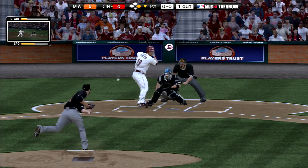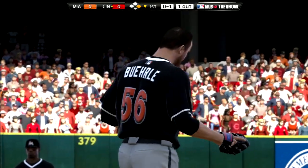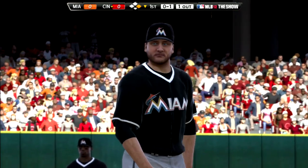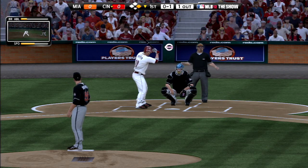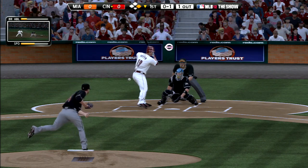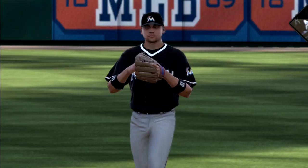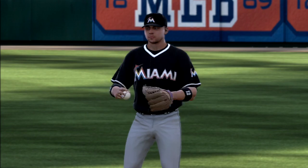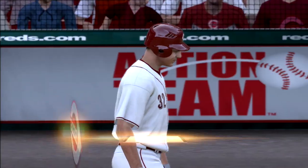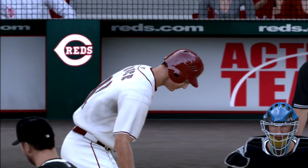First pitch on its way from Burley. In there for strike one. That was a dangerous spot there for a good fastball hitter. Good thing he was taking. Swing and a liner toward right center. Well, this is hauled in by the second baseman. So it's a runner at first with two gone, and that'll bring in the right fielder, Jay Bruce.